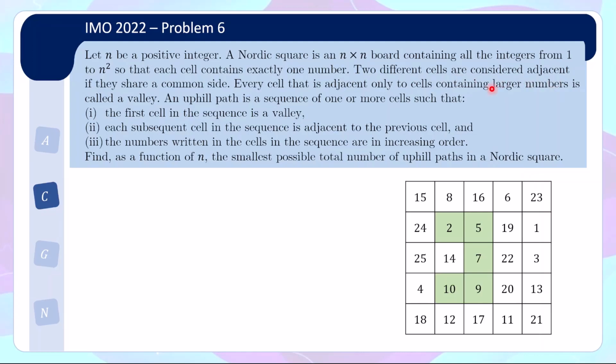Two different cells are considered adjacent if they share a common side. And each cell that is adjacent only to cells containing larger numbers is called a valley. So for example, 2 here is a valley because the up, down, left, right numbers are all bigger than it. An uphill path is a sequence of one or more cells such that firstly, the sequence starts at a valley. Subsequent steps are between adjacent cells, like this, for example. And then the numbers in the cells in the sequence are in increasing order.